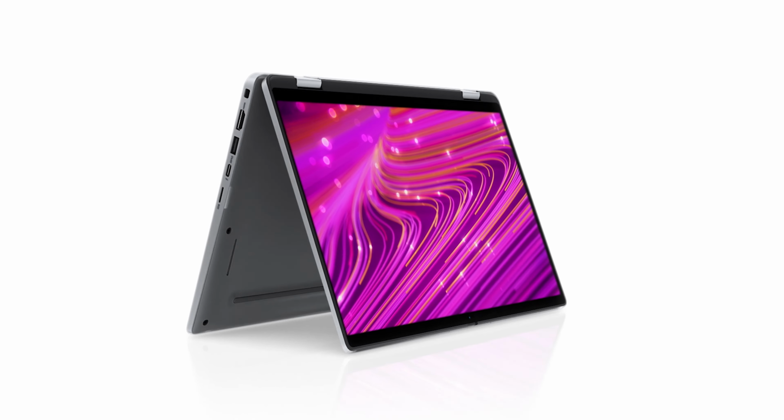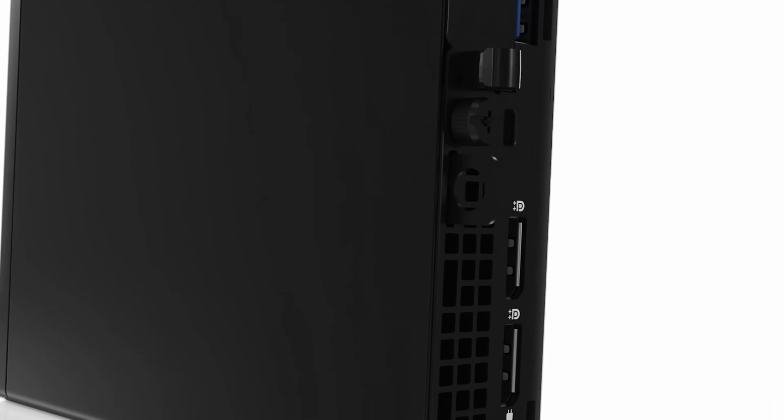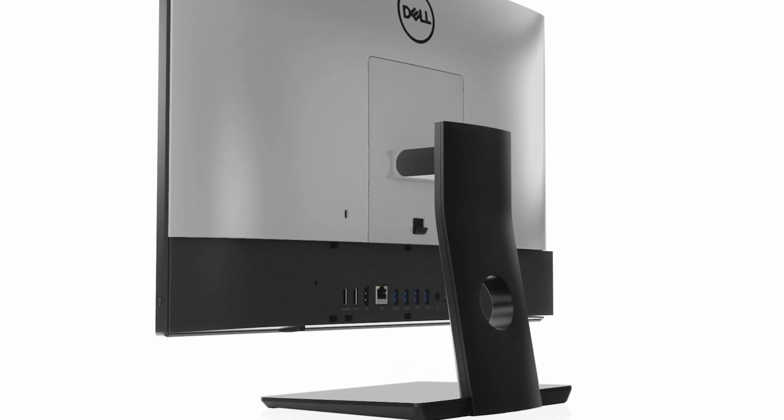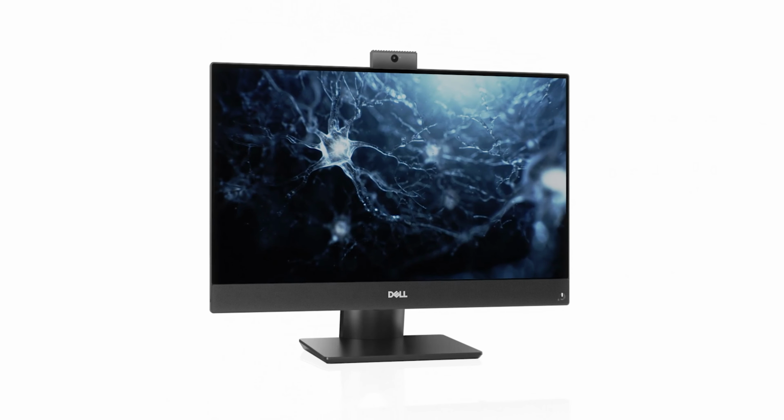On the desktop front, we buy the Dell Micro. This is a smaller box, but with just as much computing power packed into it. We also buy the small form factor, which we use mostly for our computer labs and teaching labs. We are starting to look at the Dell Ultra as an option, where we could slide it behind a monitor built for the Ultra. And lastly, we do buy the all-in-ones, which is a computer built right into the monitor, for a specific use case to save tabletop space for our teaching and even research.